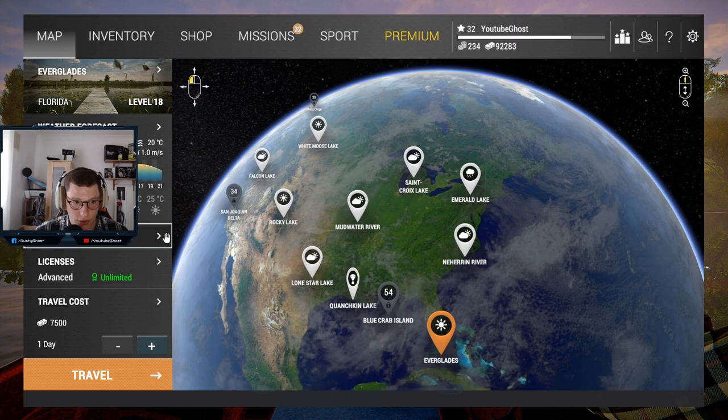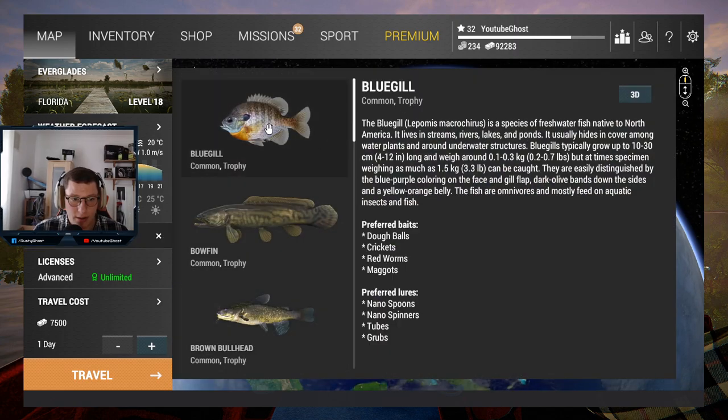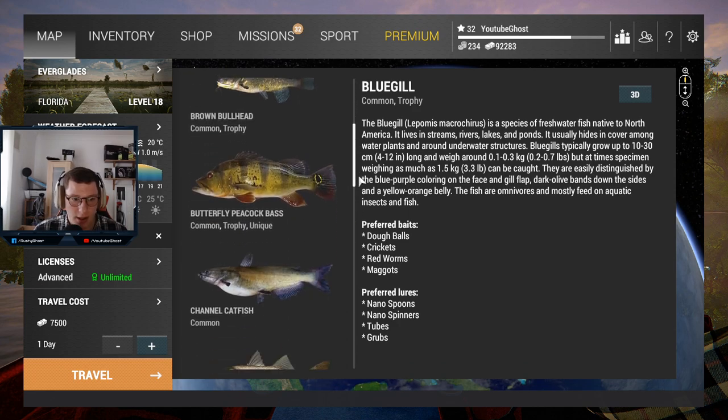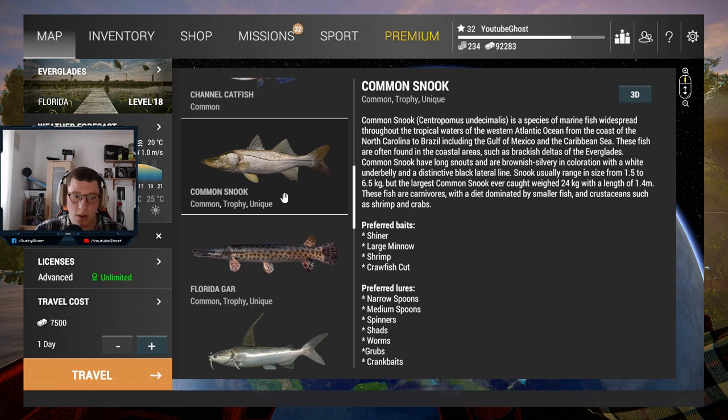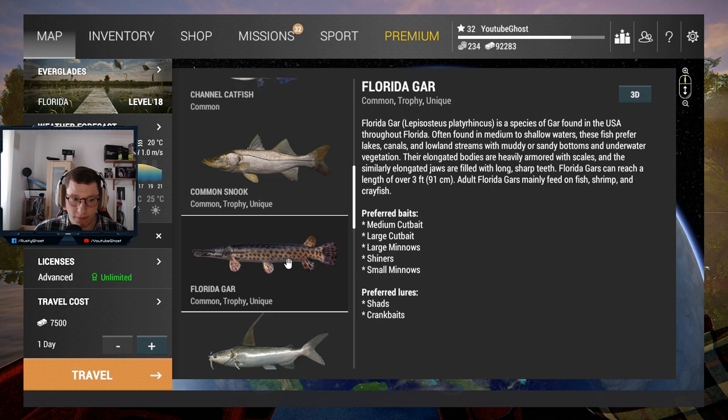And I want to show you, basically not bluegill, not buffalo, not brown bullhead, nothing like that. You've got the butterfly peacock bass, and even the common channel catfish, which is a small one, so it's not a big fish at all. There you go, you've got the snook, which grows a trophy and unique. Then afterwards you've got the Florida gar. Sorry about that, but trophy and unique, you need some very strong rods over here, mate, if you want to catch it.